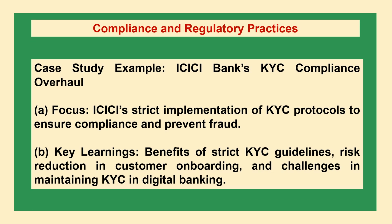Compliance and regulatory practices. Case study example: ICICI Bank's KYC compliance overall. Focus: ICICI's strict implementation of KYC protocols to ensure compliance and prevent fraud. Key learnings: benefits of strict KYC guidelines, risk reduction in customer onboarding, and challenges in maintaining KYC in digital banking.